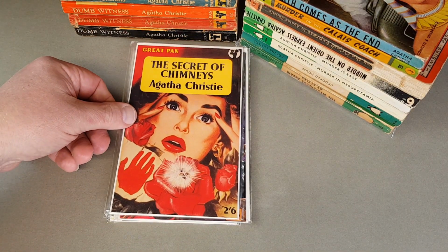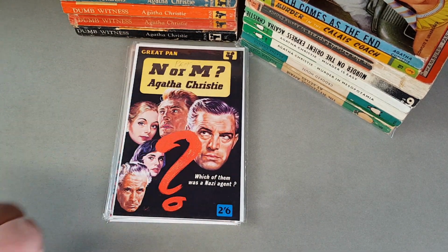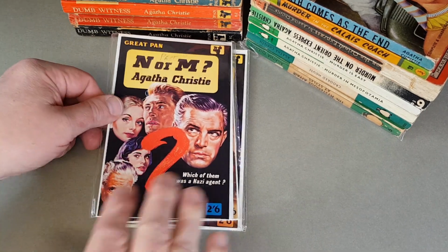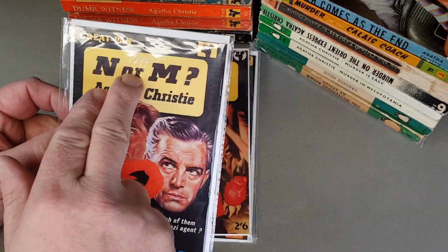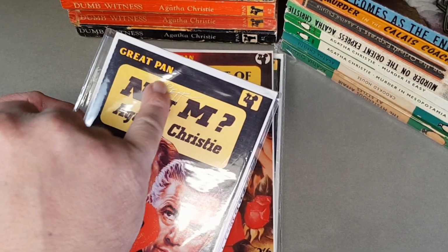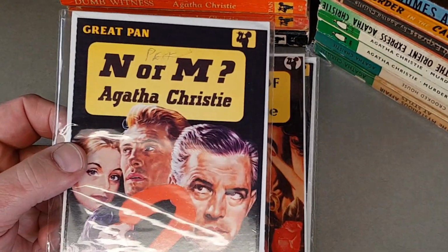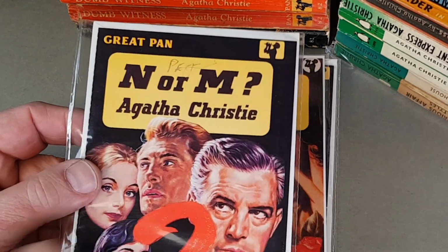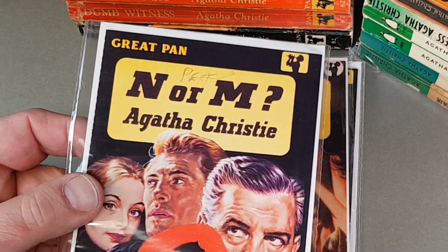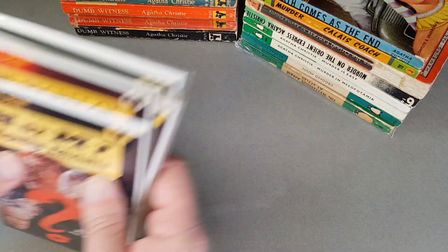Secret of the Chimneys, and then we've got N or M, and this is a great one. I've actually got this one signed. It was signed in the early 90s by Pepe, who was the original Pan cover artist. I don't know if you can see his signature in a little bit of silver there, which is quite nice. So that one's been opened. I got him to sign a couple of my James Bond ones as well, so that was really, really nice. I guess at the time, I didn't have a copy of the actual book, so I never got that signed, but I did at least get the postcard signed. So as I said, those postcards are around. You need to have a little look online for them.